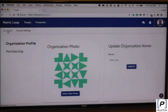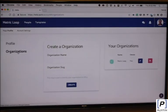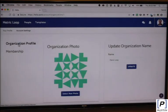Actually, let's go back to profile and look at organizations. From this interface, I could create a new organization. If we employed the no additional teams option, this interface would not exist. Then I can look at the organizations that I own or that I'm a member of. It'll say the owner's name, and give me a chance to leave the organization if I was just a member, but because I'm the owner, I can delete it. That's cool.